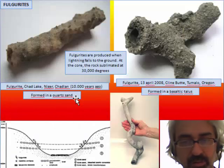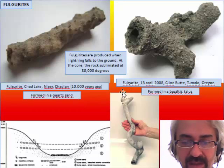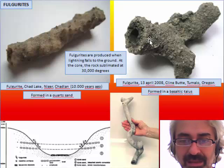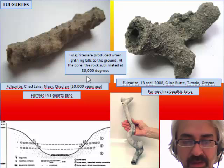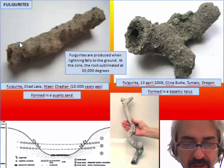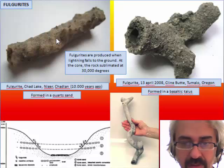And another strange rock, also not so beautiful, but quite abundant in the mineral show because it's a funny rock, is fulgurite. Fulgurite is produced when lightning falls to the ground, possibly in a sandy area, and the temperature reaches 30,000 degrees. So the rock is completely sublimated, transformed into gas, and just some portion of the sand is melted around the trajectory of the lightning. So it is possible to find in some areas a glassy tube, empty inside, made of glass, but with the external structure of the original sand.